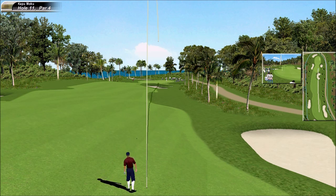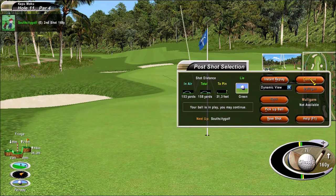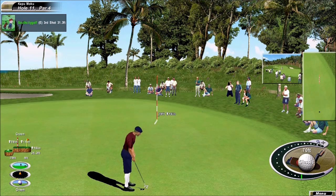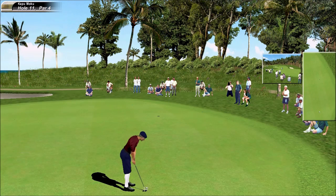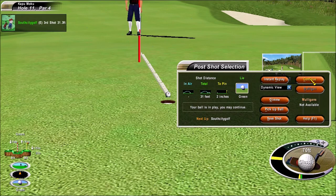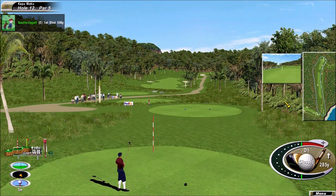Got his attention. And that's going to wander away from the hole, and he's going to be left with not a very good shot. And shot length tells me it's got 31 feet. It's a pretty good effort from such a long range. Well, a reachable par 5 coming up next, but also lots of danger.